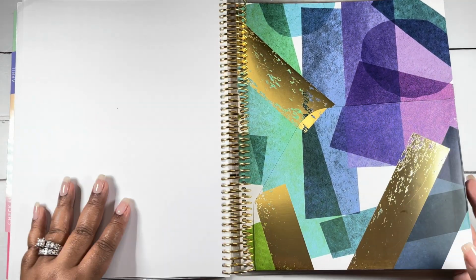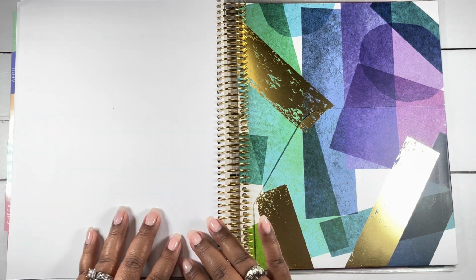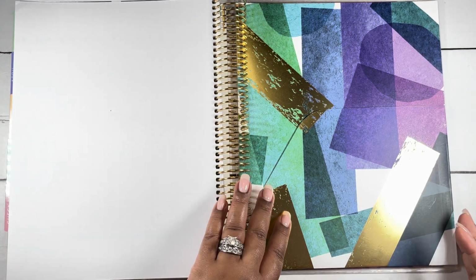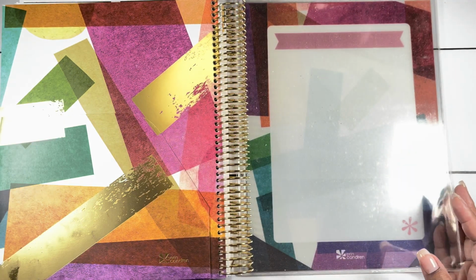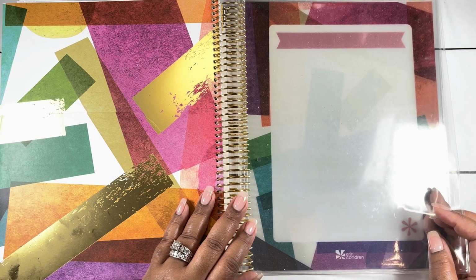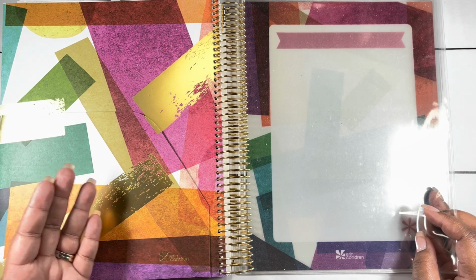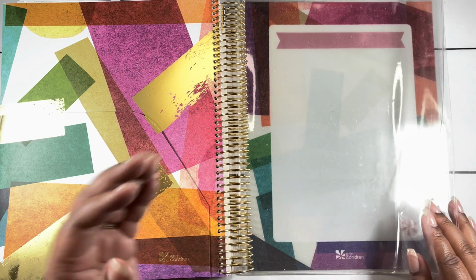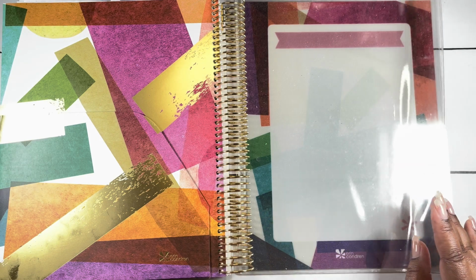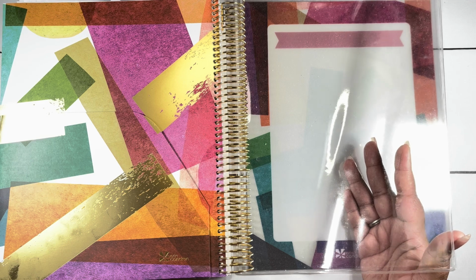And also one thing I failed to mention is that the paper that Erin Condren has is 80-pound Mohawk paper. So it's thick paper. And I love it because you can use almost any gel pen, ballpoint pen, even highlighters, and it takes a lot before your ink bleeds through to the next page. I mean, you have to really hold the pen or the marker on that page to see shadowing or bleeding through.